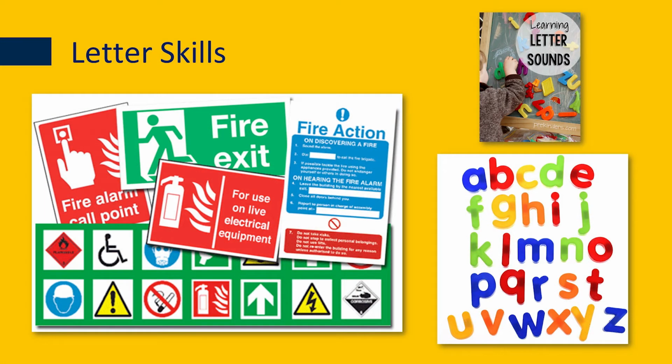So, letter skills. Now, even in nursery, it's just being aware of their environment. Looking around, oh, what's this? What does that say? Why do we need that? It's just drawing attention to letters and the meaning behind them, even in a little context.